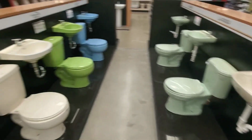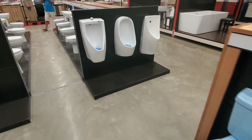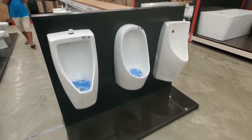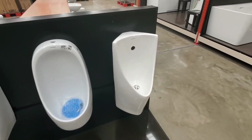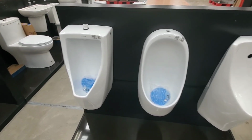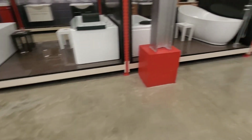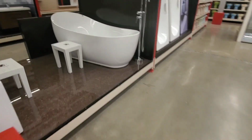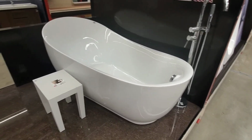70s green. There's the famous urinal that Wilma's going to make me get. So it's going to look something like this. Well, that's a beautiful tub, huh? It's gorgeous.